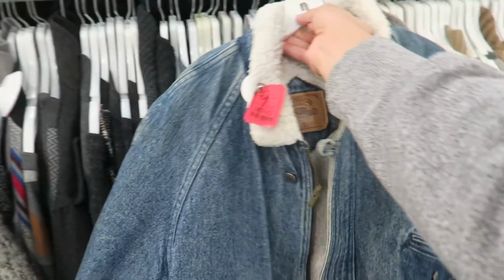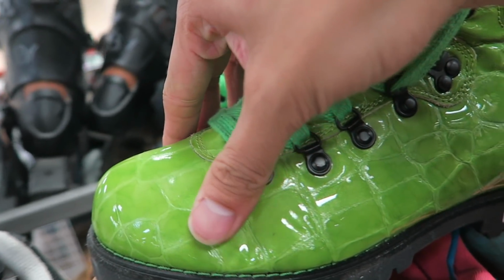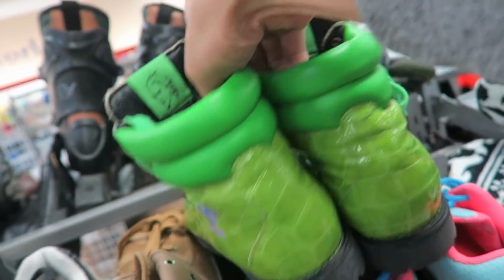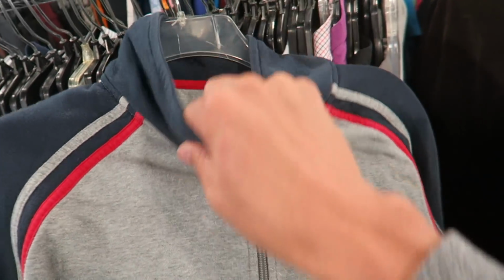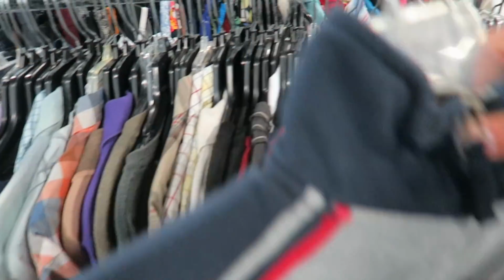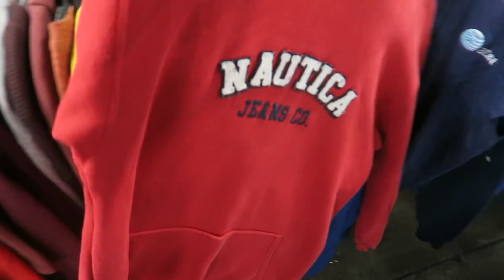Let's go. Passing by Goodwill, so you already know. Gotta stop by. Let's go. Actually got these Jeremy Scotts right here in the crocodile skin, patent leather. Probably gonna pass though because they're asking for $25. I got this vintage Tommy Hilfiger fleece right here. They're asking for $10. Size medium, but it's a little too basic, so pass. All red Nautica jeans hoodie.